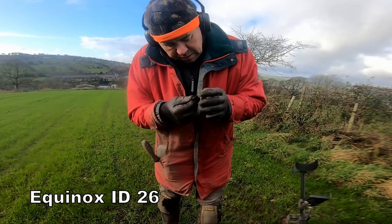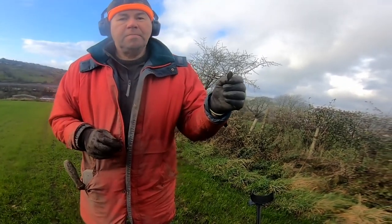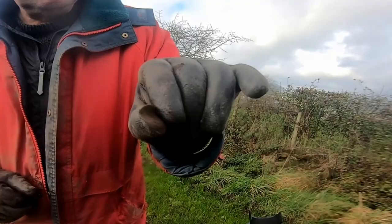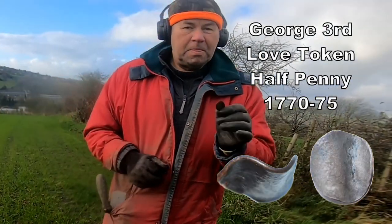Joseph Bennett. Yeah. Is it copper, that? Yes. There you go. Love talking, eh? Yeah, George III. Very good. Looking for silver, but we're onto copper at the moment. Look at that. What a cracking penny. Can't see in the middle of it.